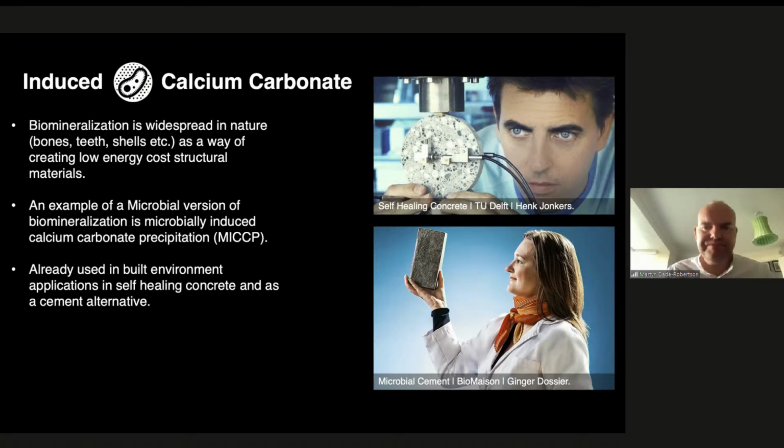So biomineralization works because the microbes produce an enzyme as part of their metabolism that will change the pH of their environment such that if calcium is present, calcium carbonate crystals will form. So if you can create the right conditions for the microbe, it will give you the chemical conditions to create effectively a cement, but a cement that's forged at room temperature and pressure, so it doesn't need a huge energy input.